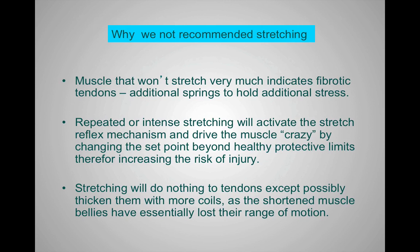And why we do not recommend stretching is because muscles that won't stretch very much indicate fibrotic tendons and additional springs to hold additional stress. So repeated or intense stretching will activate the stretch reflex mechanism and drive the muscle crazy by changing the set point beyond healthy protective limits, therefore increasing the risk of injury. Stretching will do nothing to tendons except possibly thicken them with more coils, as the shortened muscle bellies have essentially lost their range of motion.